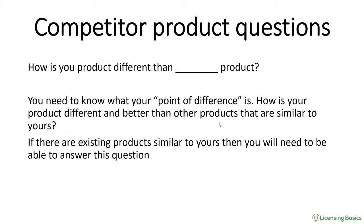Competitor product question. How is your product different than another product? This is where your analysis and understanding of the different products in your space that are similar to yours, and how they differ, is very important. If there's a product similar to yours and you call a company that's aware of that other product, they're going to want to know: how is yours different? How is yours better? Why should they license yours when that product's already out?